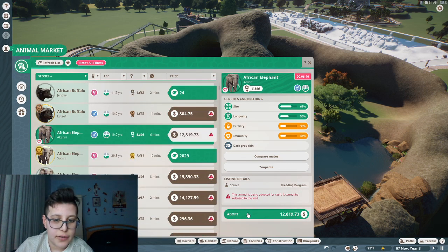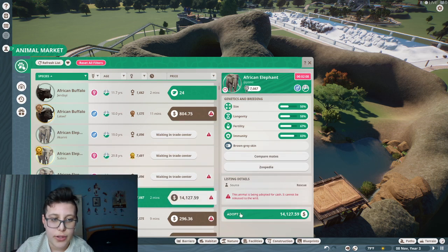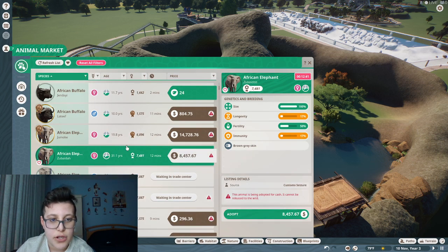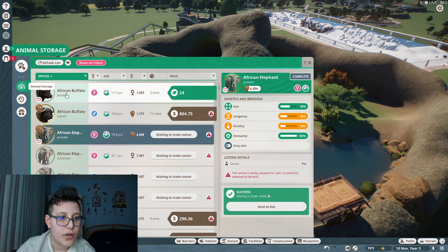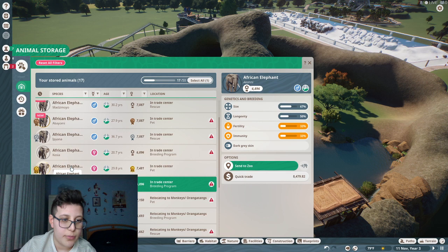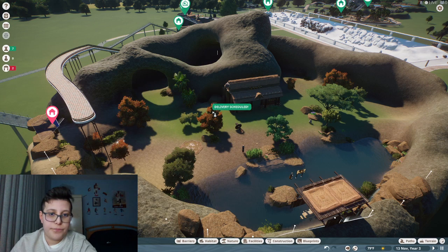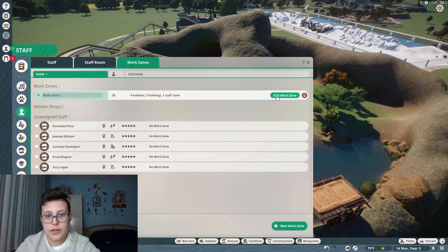Or are they African elephants? I choose you, and you. Reset. I choose you, and you. And we still have animals here being delivered. Perfect. So 1, 2, 3, 4. Yep, 8 African elephants that are going to be delivered at some point. I'm going to put warp zone and edit warp zone.